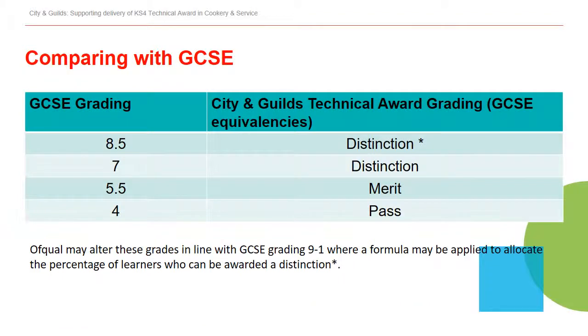This slide shows the points awarded against a GCSE qualification. You will see that the technical award only has 4 possible grades instead of a GCSE, which now has 9 possible grades. All technical awards are set at level 2, which is equivalent to GCSE pass grades of 4 to 9 only. So, for example, distinction star on your performance tables will be worth 8.5 points. A distinction is worth 7 points, a merit is worth 5.5 points, and a pass is worth 4 points. Ofqual may adjust or alter these grades in line with any alterations to GCSE grading, or where a formula may be applied to allocate the percentage of learners who can be awarded a distinction star.